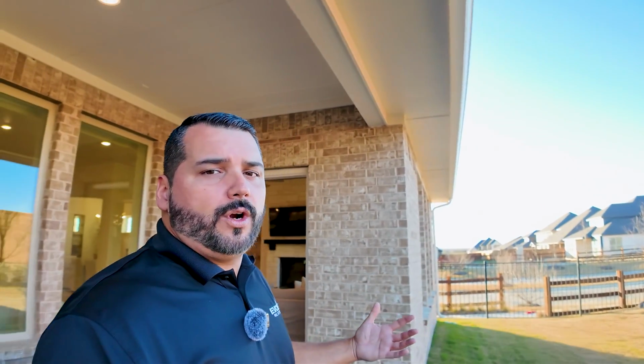Now, this is also a 60-foot lot. In order to go this big on a 1-story home, this home is about 10 feet wider than their model home next door on their 50-foot. And in order to do that, you need a wider lot, which the 60-foot accommodates. So in order to get a huge, massive 1-story home like this, you need a bigger piece of property, and that's what we have here.